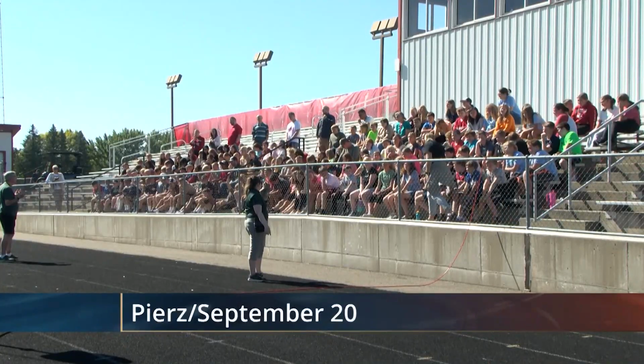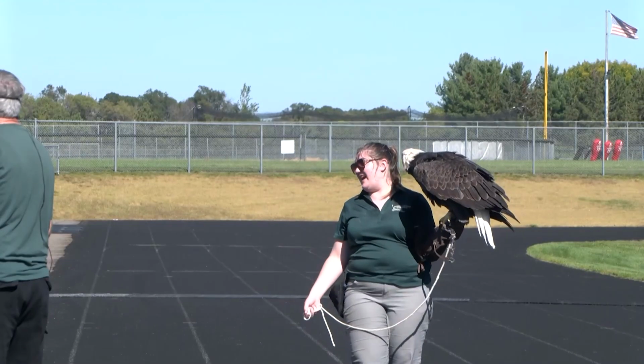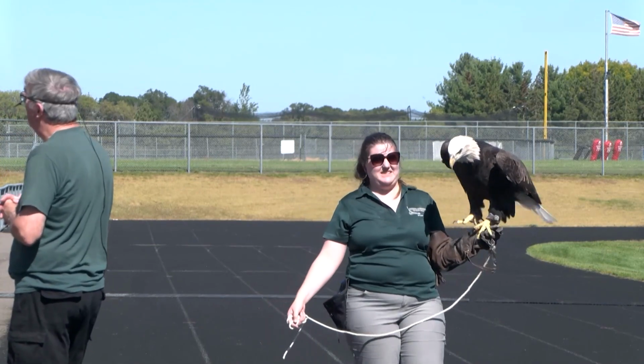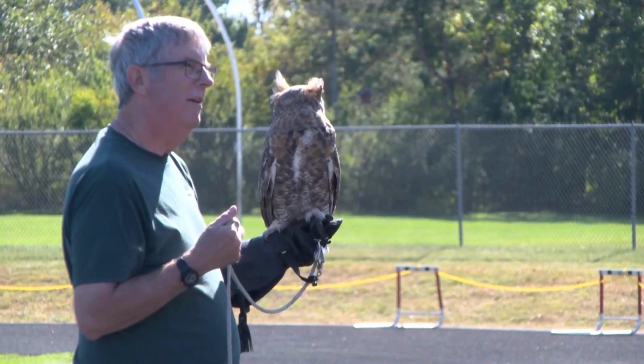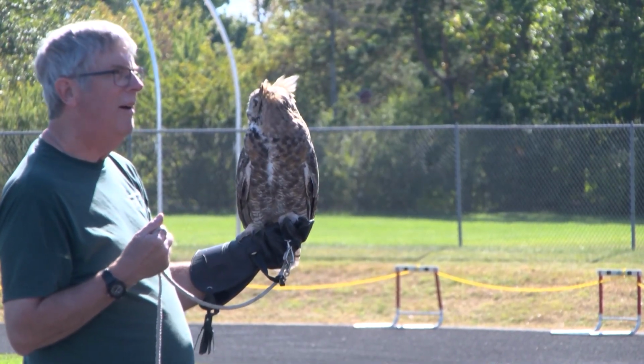So what are raptors? Yes, some dinosaurs were raptors hundreds of millions of years ago, but raptors are still around today. Modern-day raptors are birds of prey, and as the students from Pierz Public Schools learned, there are 3 things to look for to identify a raptor. They have strong, sharp talons. That's where they're named after. The word raptor comes from the word rapare, which means to grasp or grab. So they have strong, sharp talons.